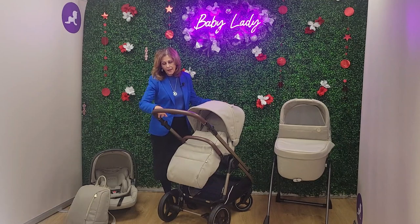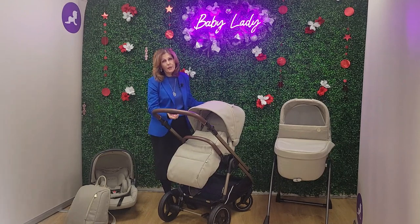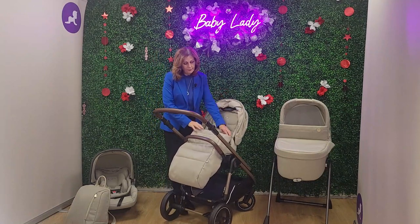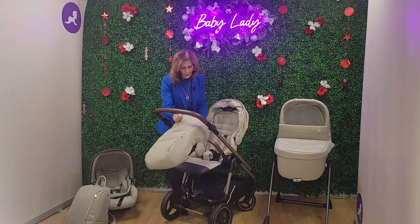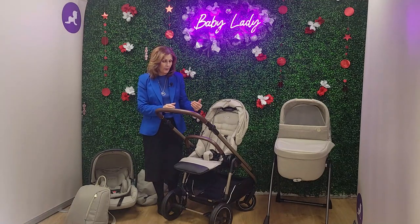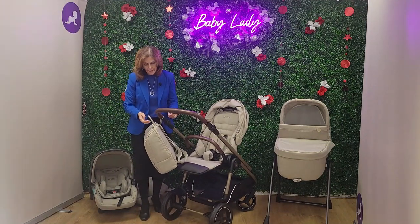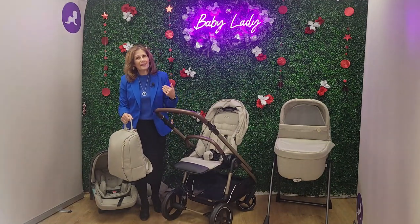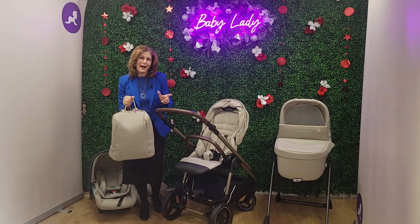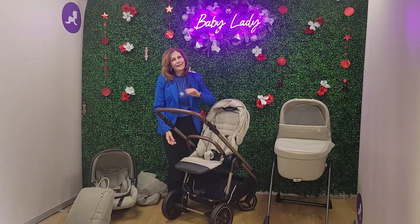I love the fact that we've got this brown leatherette that contrasts so gorgeously with this fabric, which is very on trend at the moment. But don't forget, there are other fabric options on this if you don't want something like this. So we've got our apron foot muff on here. We can take this off so that we can have a closer look at our seat unit. You also get the option of having a bag or a rucksack. This is the rucksack. It will hang on the side if you want it to, or you can carry it. There is also a bag option, and I think this is a really nice thought, that you can either choose whether you want a rucksack or a bag, and not many companies do give you that choice, and that's also a really big plus. So let's have a closer look at our seat unit.